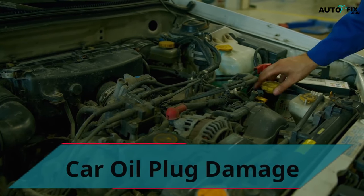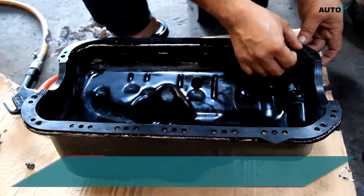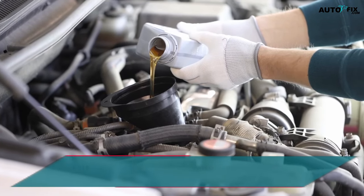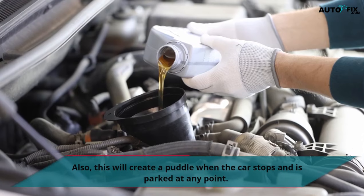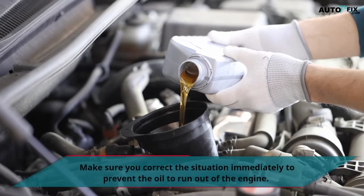Car oil plug damage. The oil pan has a plug in it, and once it gets damaged, the liquid may leak. This means that oil leakage into the exhaust system will create the smell of burning oil in the car. Also, this will create a puddle when the car stops and is parked at any point. Make sure you correct the situation immediately to prevent the oil from running out of the engine.